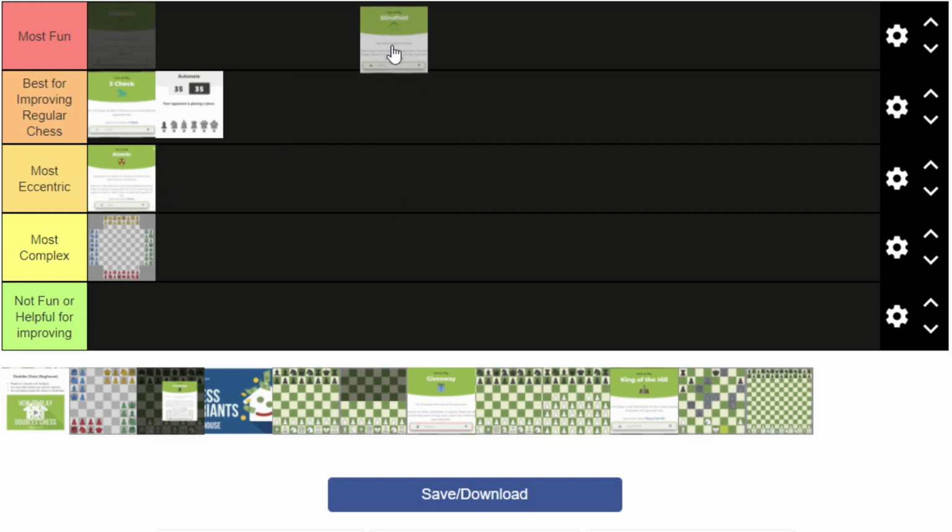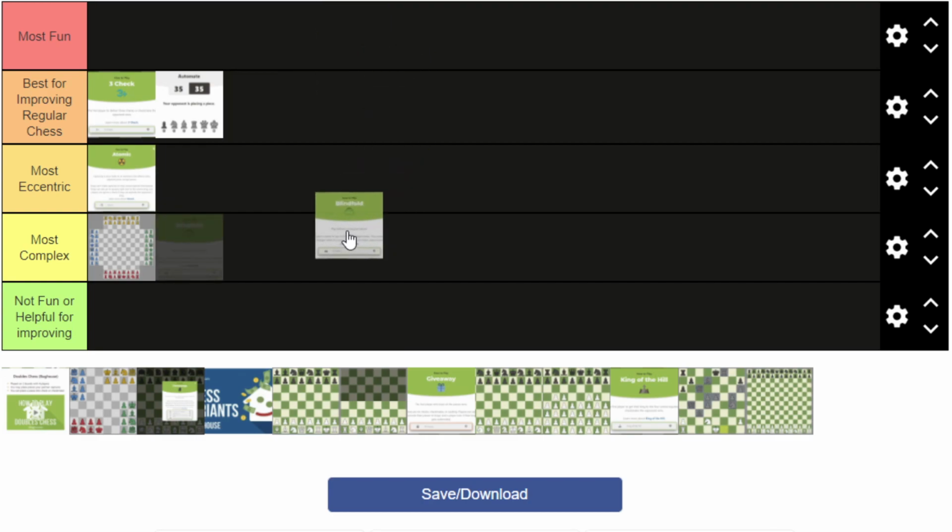I wouldn't say it's that fun either, because at least for me, I have to rack my brain to remember where every piece was, since you're given just a blank board. So kind of in that spirit, it's not necessarily complex, just chess, but because there's a layer on top of that of having to remember where like 32 different pieces are, that can be kind of annoying. So we'll put it in most complex.